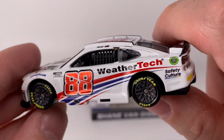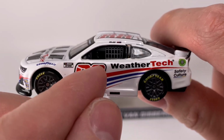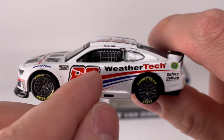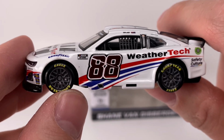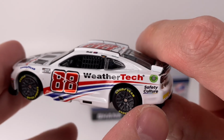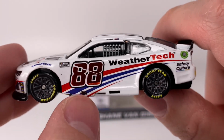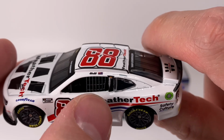So you got the Chrome 88 right there on the door number. And I love how centered the door number is. They keep moving their door number more and more to the middle. I love it. Subconsciously, they're telling you they want the middle door number, which I think is kind of funny. You got WeatherTech safety culture there. Got kind of a WeatherTech stripe design. Goodyear Cup Series, SVG, Simeone's.